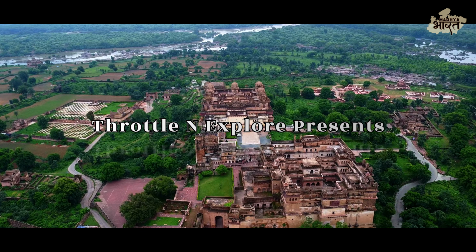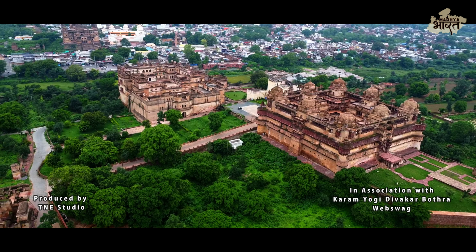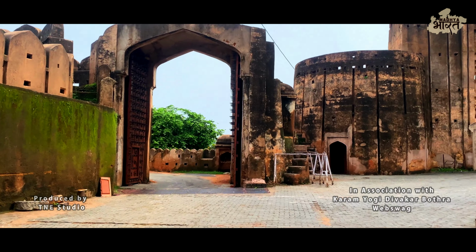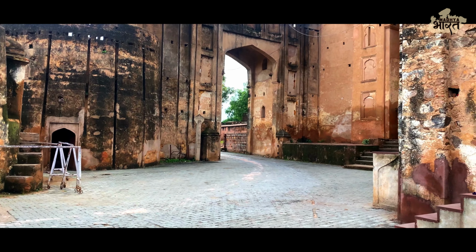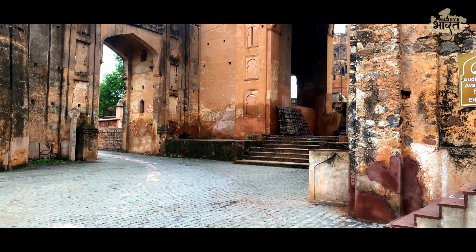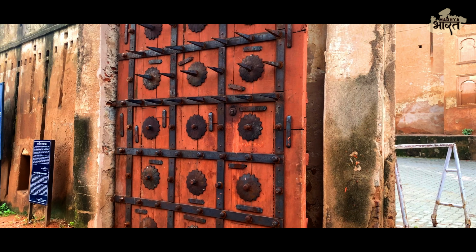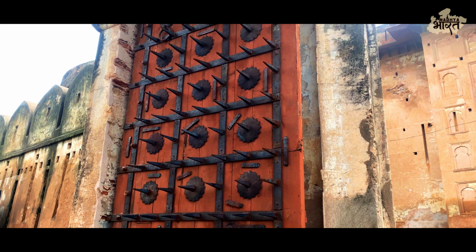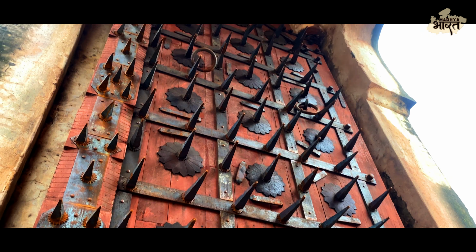The small town of Orchha, situated 16 kilometers from Jhansi in Madhya Pradesh, is home to an architecturally historic complex called the Orchha Fort Complex. It was built in 1501 by Raja Rudra Pratap Singh of the Bundela Dynasty. It is a manifestation of Rajput and Mughal architecture, flamboyantly decorated with latticed windows, projected platforms and balconies, and mirrors on ceilings.